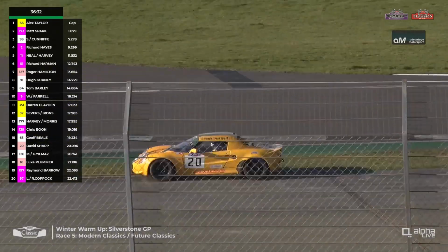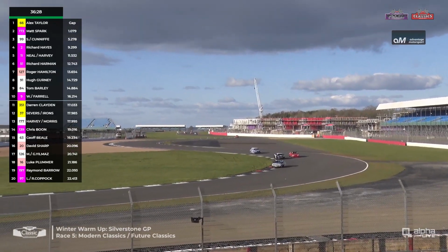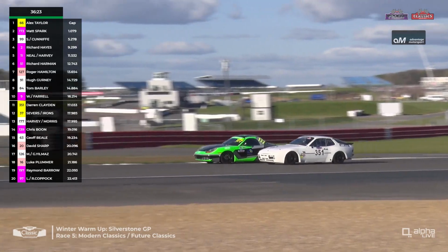So the Lotus Elise Series 1 just exited stage left there, but thankfully, such is the runoff at Silverstone, he was able to gather it up. Yeah, no harm, no foul, which is good. Ed Harvey's making ground here.